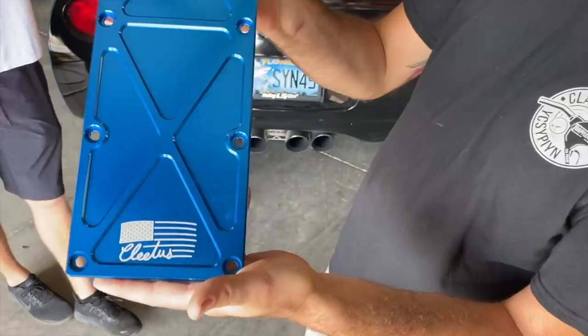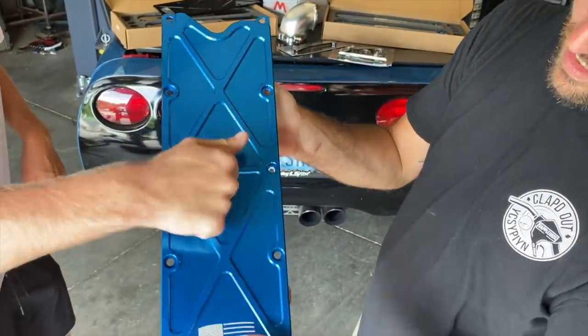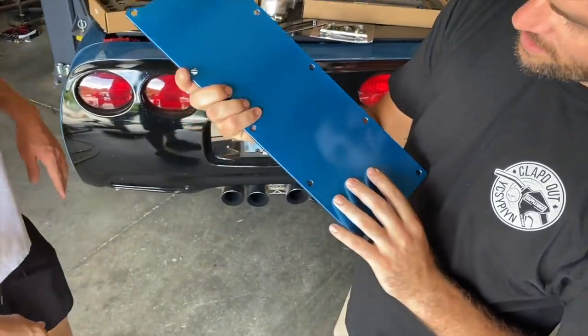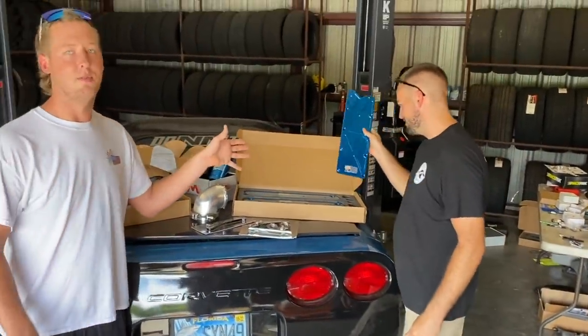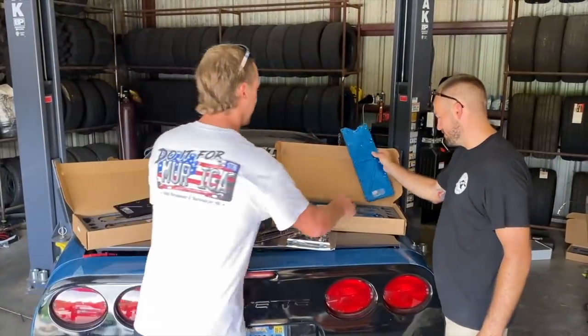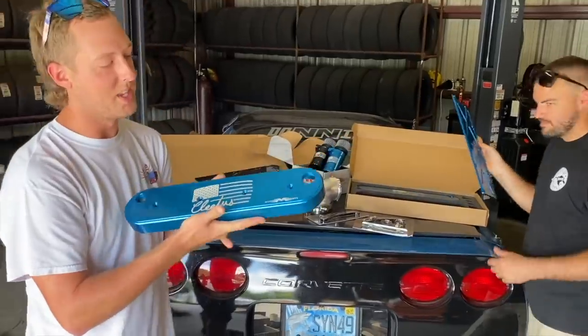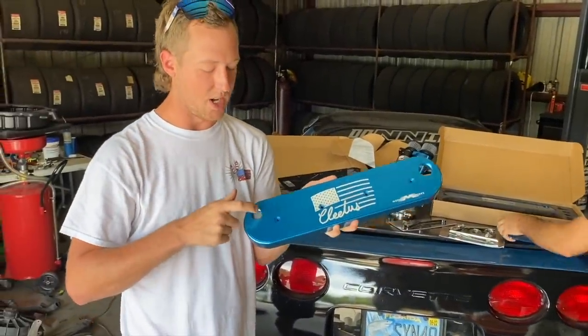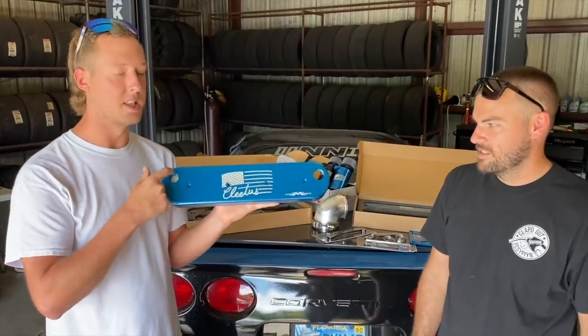Now the Cleetus branded valley cover, all billet. Test that out. Is that 100% aluminum? Yeah, it's a billet. American made. Full billet. And then if you get the blue valley cover, you gotta get the blue Motion valve cover. So these are actually the ones that we just switched to on Leroy. Our favorite valve covers ever, because we've used a lot of different ones and we just put these on Leroy.